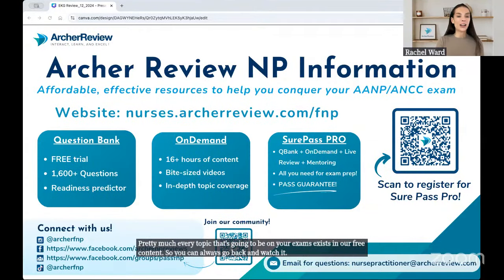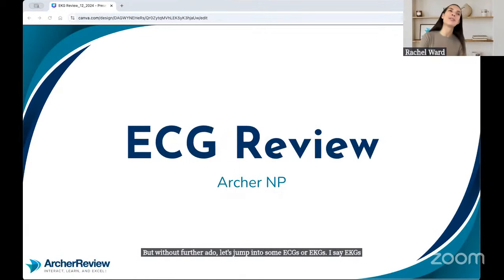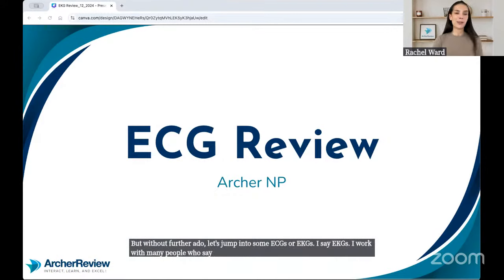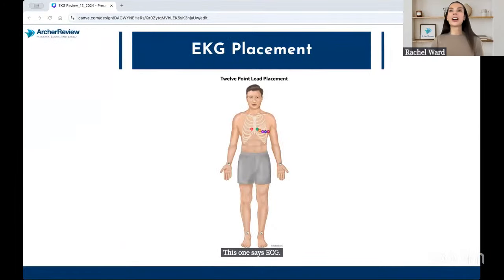But without further ado, let's jump into some EKGs or ECGs. I say EKGs. I work with many people who say ECGs. It seems like a split in the medical community, but we can call it both. So this one says EKG, this one says ECG. So let's first talk about lead placement. Most ECGs or EKGs have 12 lead placements, right?